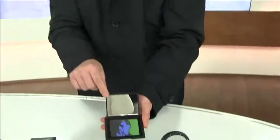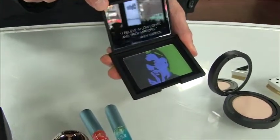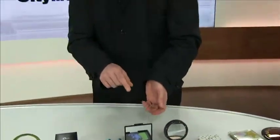NARS, a couple of years ago, for Christmas, did a collaboration with the Andy Warhol organization, and I thought that this was so beautiful, an Andy Warhol print in an actual compact. So lovely for that. That was really, really well done.